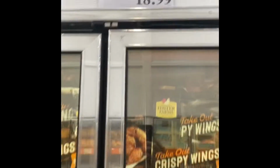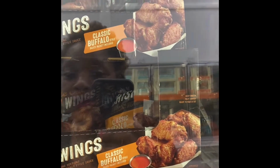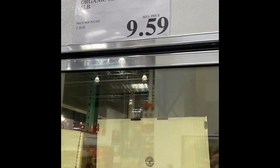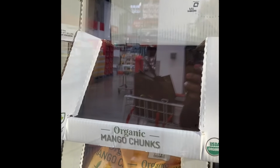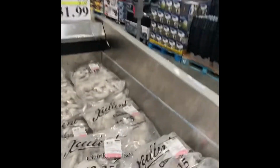Also have the crispy wings, they're $18.99. The takeout wings, now those are pretty good. We put those in the air fryer. Okay, they have mango chunks for $9.59. I think I'll get a bag of those. Looks like the shrimp, $31.99, regular $39.99.